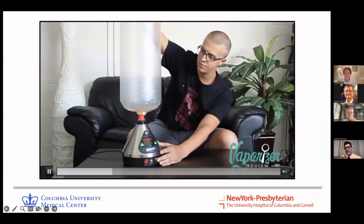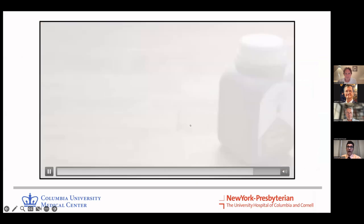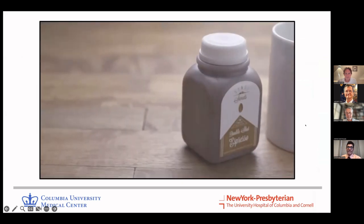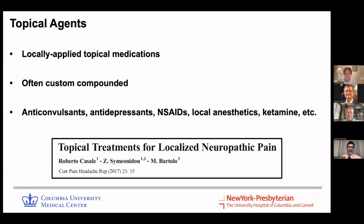It can be smoked. It can be vaped. It can be put into edible food, like there's gummy bears that have the medication in it. Coffee can be infused with it. It's really a versatile drug. It can be incredibly useful for people who have chronic neuropathic pain that nothing else helps with. It's becoming increasingly legalized in the United States and maybe for the rest of the world. There's guidelines on how to use it. There's an emerging literature and evidence base for it. It can be really useful. A lot of patients have localized neuropathic pain, so small areas of the body that are painful.